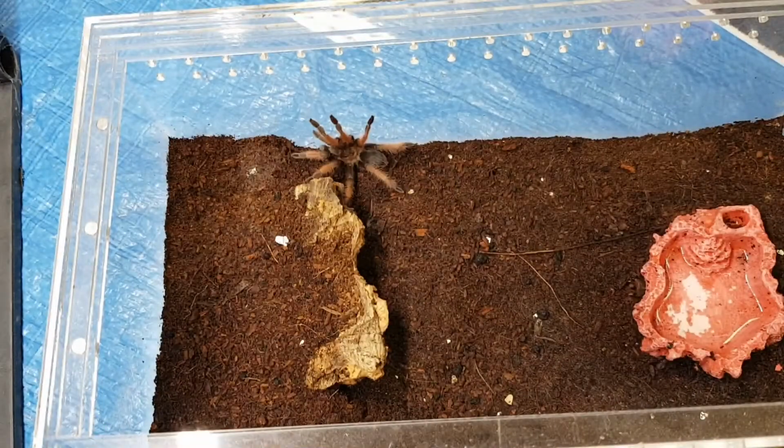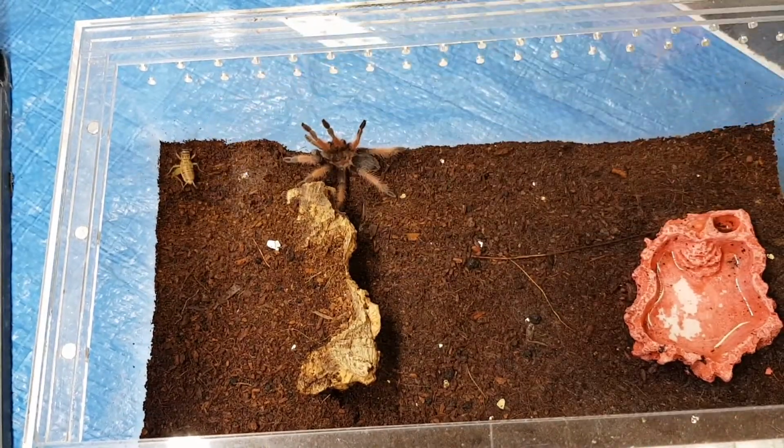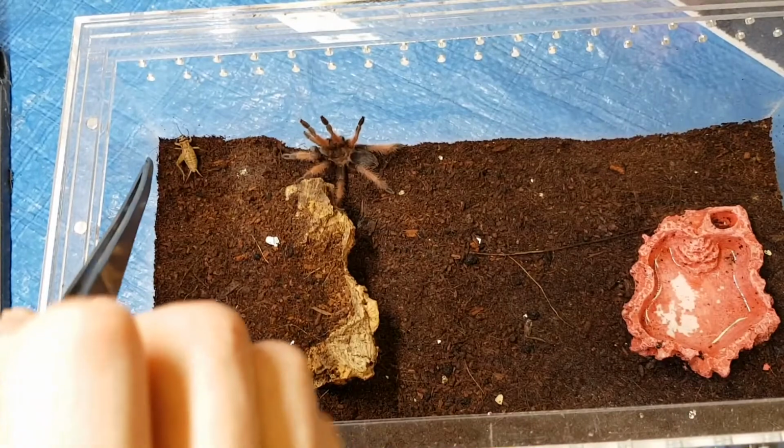Okay, so we're going to start off with a Mexican red leg. I love the colours on these, especially when they get bigger. You just get these bright red legs against the black. Fairly docile species, good starter animal. The only thing you've got to worry about is really them flicking hairs. They tend to do that more than they're going to go for the bite.